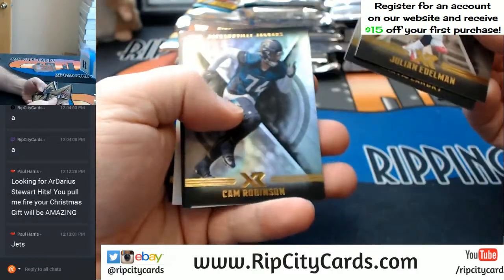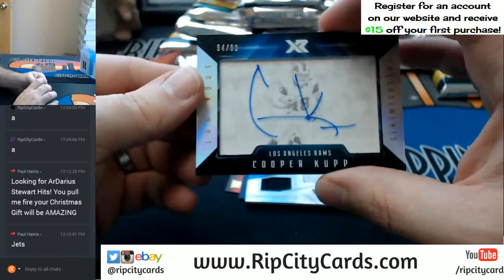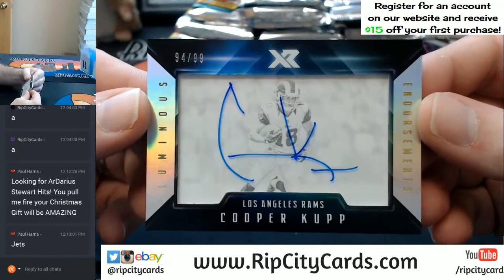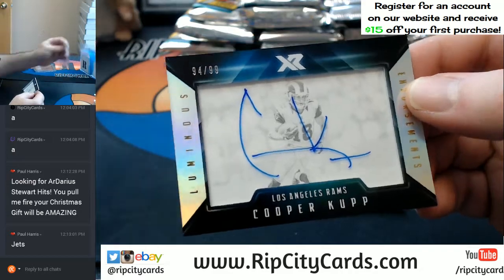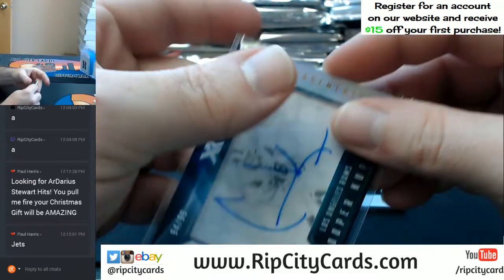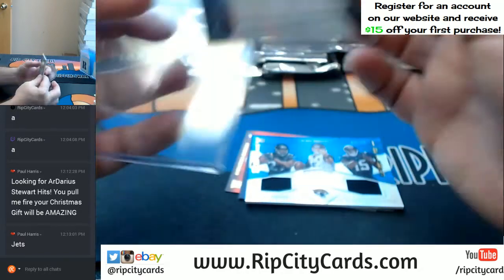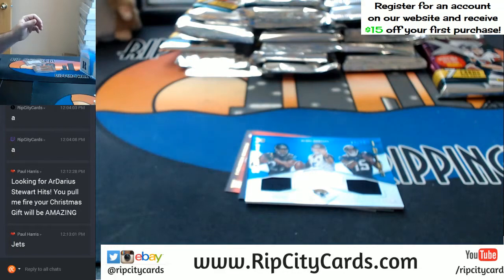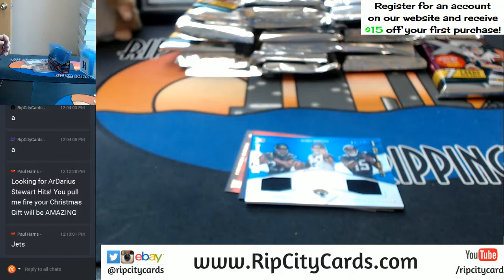Edelman, Landry, Cam Robinson base cards. These things are nice looking. These luminous endorsements things. 94 out of 99 Rams, Cooper Kupp. Let's see, is this 130? I believe it is. So let me just grab these. We got 130s, 120s and standards.